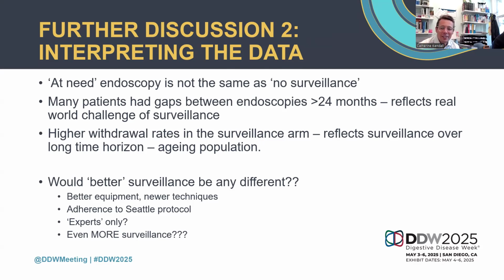I think the key point for me from our data is really that the low risk of esophageal cancer is the key, and that's probably the key reason why for this group who have non-dysplastic Barrett's and are at very, very low risk of progression, the endoscopies are just not sufficient to make a difference or an impact on that very small risk.